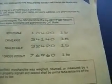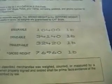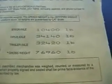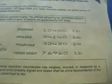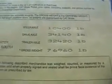So if I go another 1,200 pounds on my steers, assuming that I'm empty when I did this, would I still be legal? Yes, because that would be 11,600, right? Okay, I can't hear you answering because you're going to answer after I make the video.